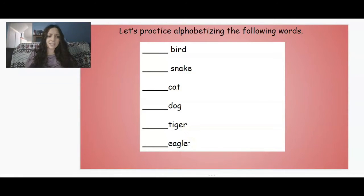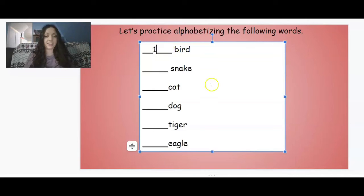So I want you to think for just a second, what do you think all these words have in common? Why are they on here together? That's right, they're all different animals. So looking at these words, we would just start with our first letter in the alphabet, which we know is A. So do we have any words that start with A? No. How about B? Yes. So I'm going to put a number 1 by bird because it comes first.